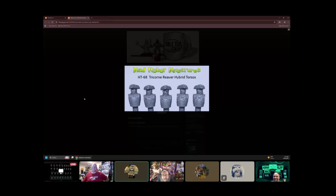Finally, Mad Robot Miniatures has announced a set of tricorn hybrid torsos. So you get tricorn hats and that silly button-up thing that you see in a lot of assassins. So you too can fight the Revolutionary War in France. Or hunt down Jack the Ripper. Yes, that too works.